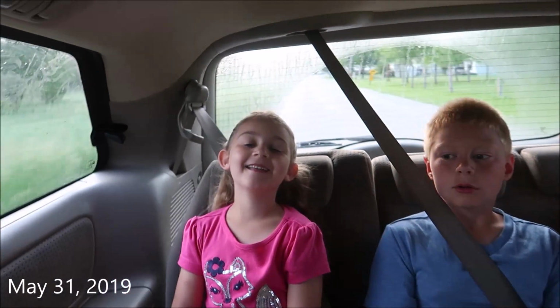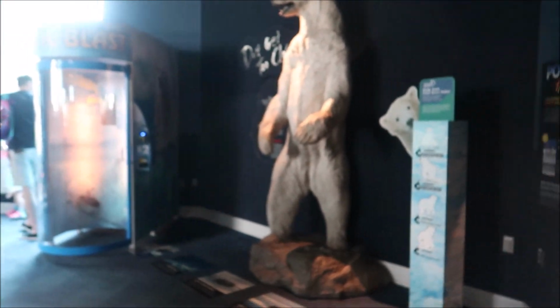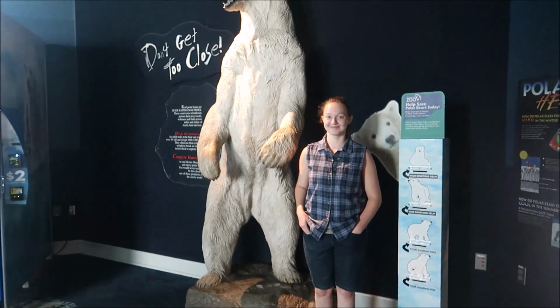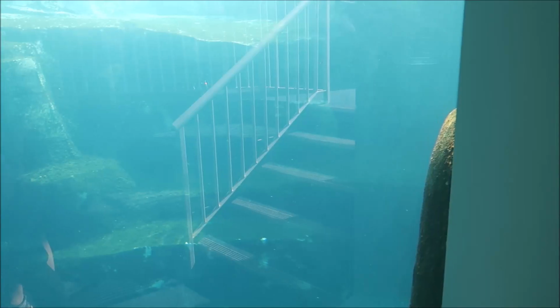Taffy? Toledo Zoo. What do you think of that polar bear, Diala? It's fantastic. It's very large. You should go stand by it, see how big it is compared to you. That's amazing. He's like, this is so comfy, guys.